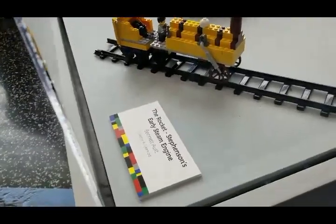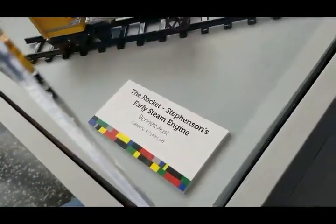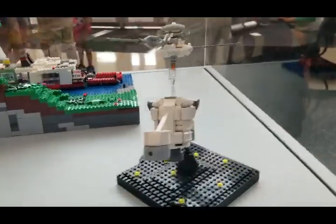Wait, it's kind of a weird train. What is it? It's an old train. Okay, early steam engine.